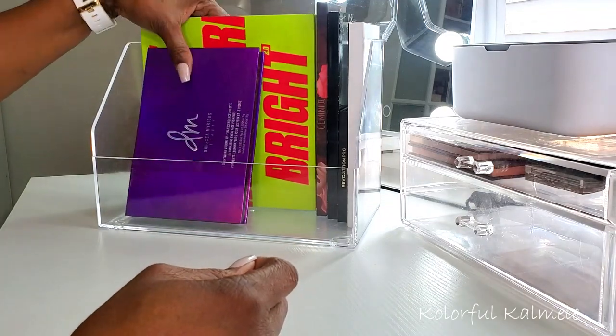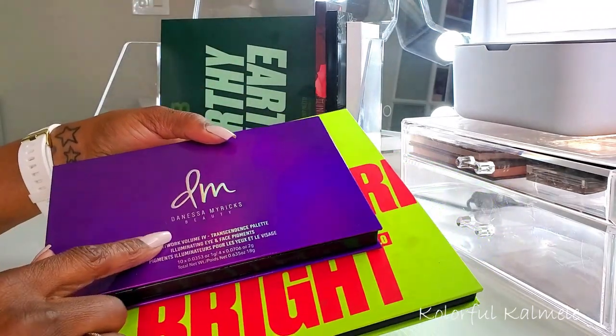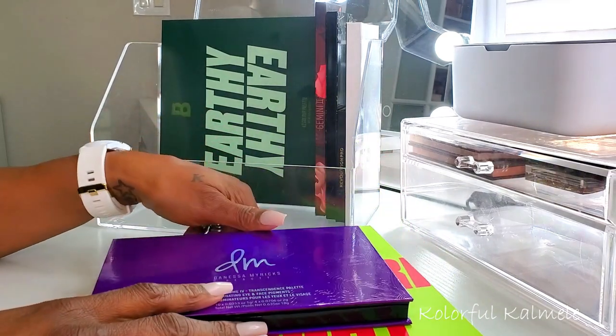I combined a couple of palettes. I combined my Danessa Myricks. This is her Lightwork Volume 4 Transcendence palette, y'all.